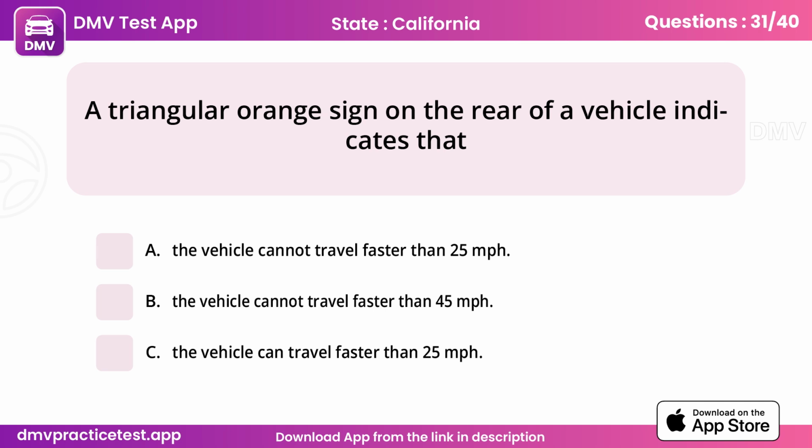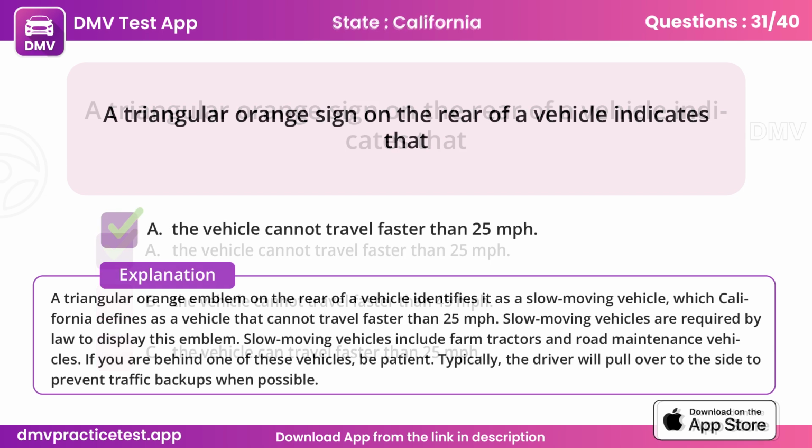Question 31. A triangular orange sign on the rear of a vehicle indicates that A. The vehicle cannot travel faster than 25 miles per hour. A triangular orange emblem on the rear of a vehicle identifies it as a slow-moving vehicle, which California defines as a vehicle that cannot travel faster than 25 miles per hour. Slow-moving vehicles are required by law to display this emblem. Slow-moving vehicles include farm tractors and road maintenance vehicles. If you are behind one of these vehicles, be patient. Typically, the driver will pull over to the side to prevent traffic backups when possible.